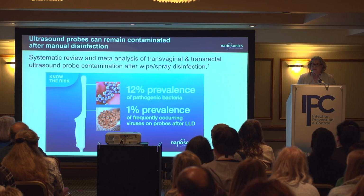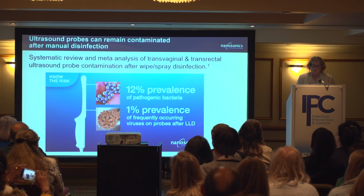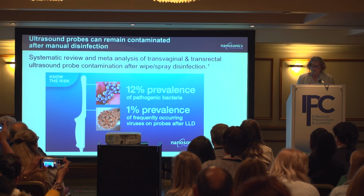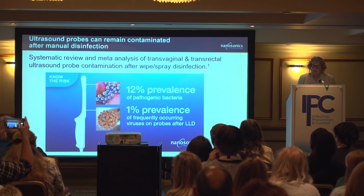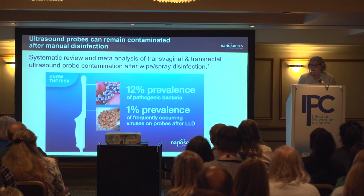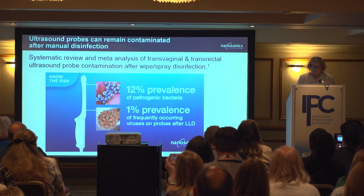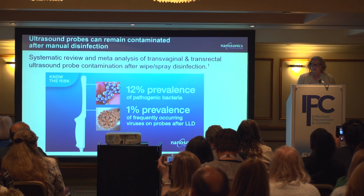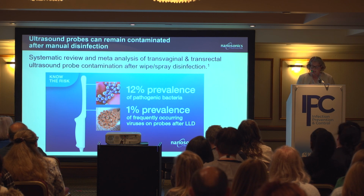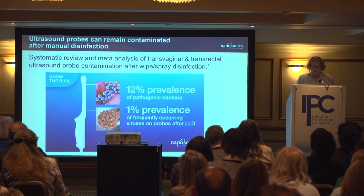So looking now at some of the evidence of where we see contamination of probes and where it's been identified through various different studies, there was one systematic review that looked at TV and TR probes and specifically looking at where they had a wipe or spray disinfection. So with these probes, they could see a 12% prevalence of pathogenic bacteria and a 1% prevalence of frequently occurring viruses. So where we see that kind of contamination still remaining, we recognize that sometimes these systems of disinfection using a wipe or a spray are still leaving some contamination on the probe.